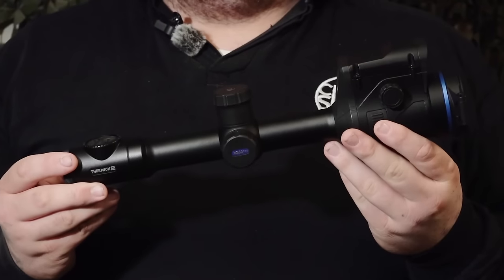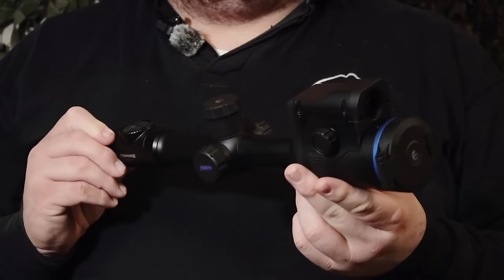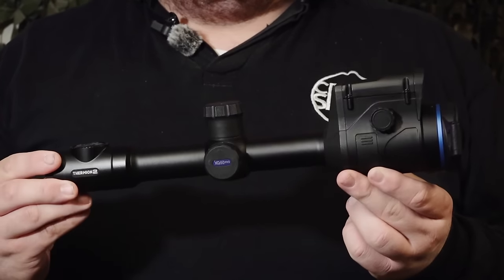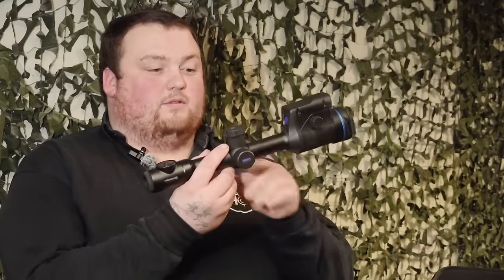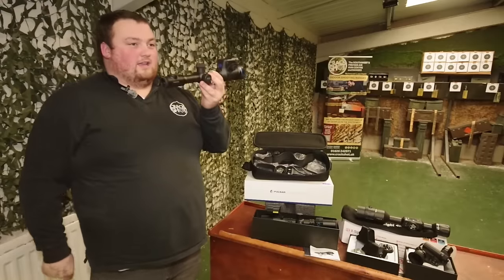I played quite a bit with this one, and there's no way you wouldn't be able to see what quarry you're using it on, especially for air guns. So I found this particularly useful when shooting rats, especially against leaves. I tried it against the Pard. With the Pard, I could find the rat once I found his eye shine, but him just moving around, he blended in with the leaves quite well. And with this one, he had no chance.